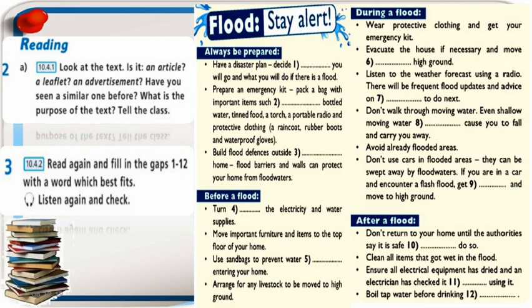Flood. Stay alert. Always be prepared. Have a disaster plan. Decide where you will go and what you will do if there is a flood. Prepare an emergency kit pack, a bag with important items such as bottled water, tinned food, a torch, a portable radio, and protective clothing, a raincoat, rubber boots, and waterproof gloves. Build flood defenses outside your home. Flood barriers and the walls can protect your home from flood waters.